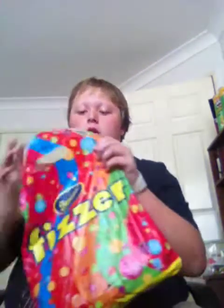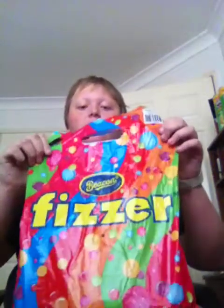Yesterday I went to the Ekka show with a few of my friends and I got some showbags. I only got four, but I like them. So here they are. First one I got was a fizzer showbag. I like fizzers.